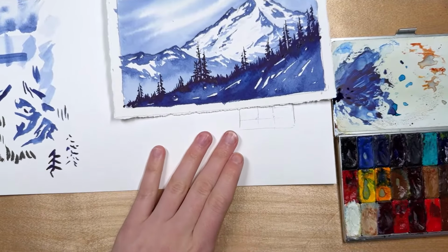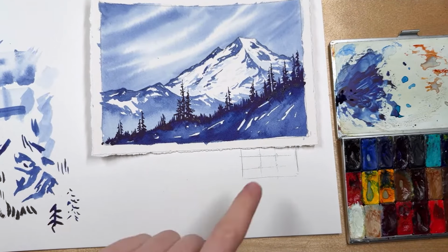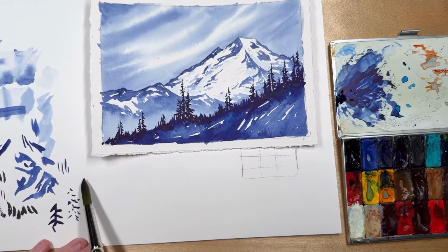Then someone asked if I could talk about the Indanthrone Blue versus neutral tint. So this painting was Indanthrone Blue, one of my absolute favorites. It does have a pretty dramatic saturation and darkness shift when it dries, unless I'm working with it in full saturation. My other favorite monochromatic pigment is this one here, which is neutral tint.